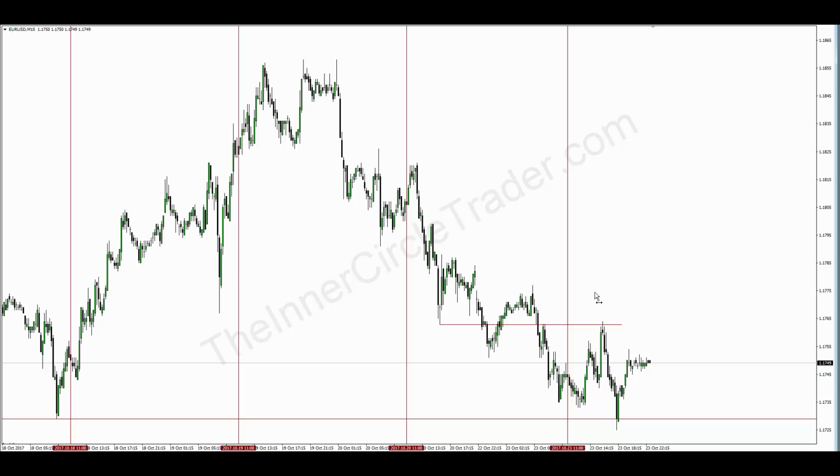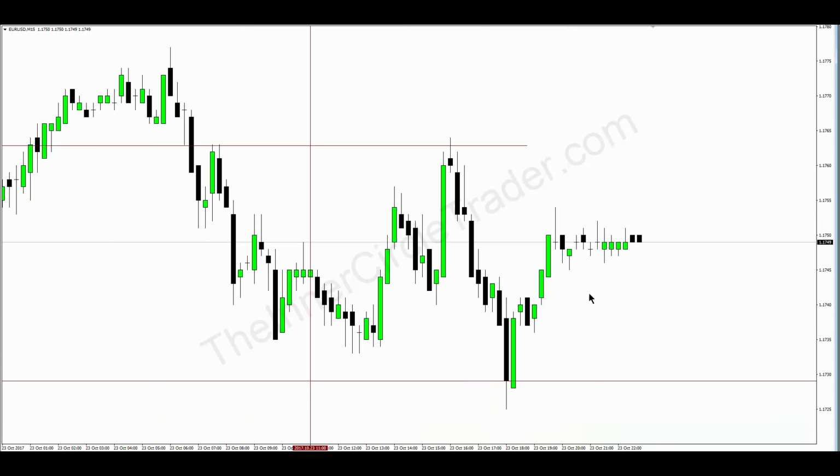In this case, we can zoom in a little bit. Here's 7 o'clock in the morning today, Monday, October 23rd, 2017. The market shows an initial decline. We're not looking for that. We want to see it start to rally up 20 pips. What is it doing? It's retracing intraday on a day that's primarily bearish.